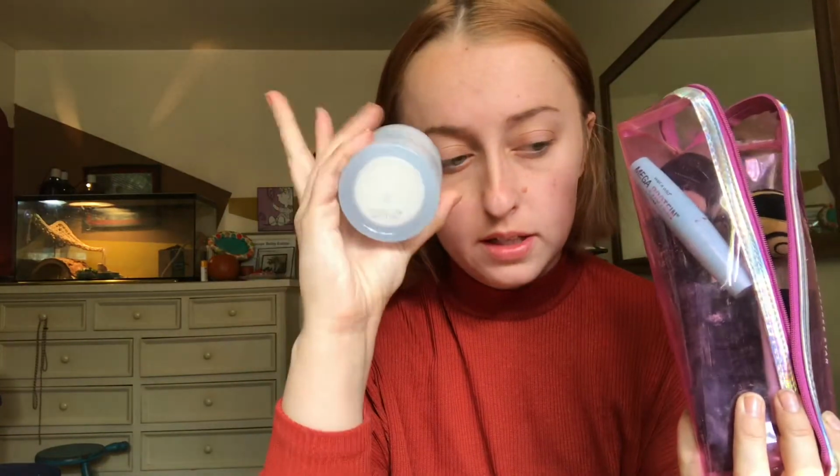If you can hear any sounds, my cats are chilling on the bed, but this is what I keep all of my makeup in. I just have this outside of that. This is everything that I use to put my makeup on.